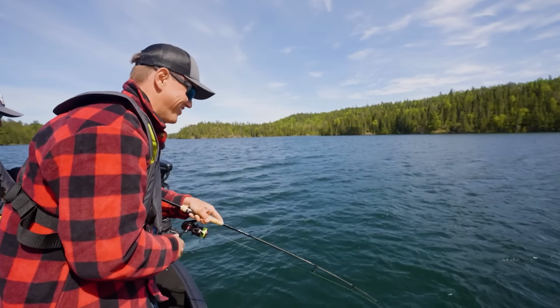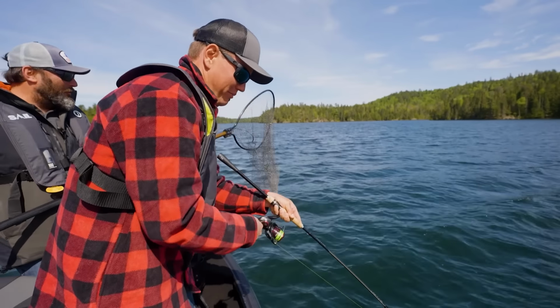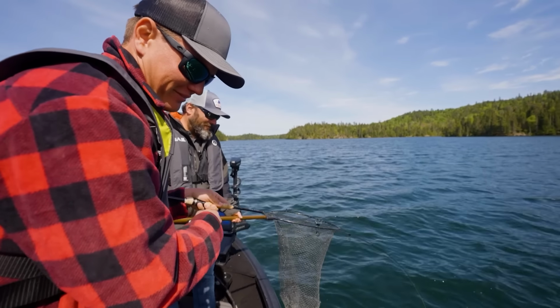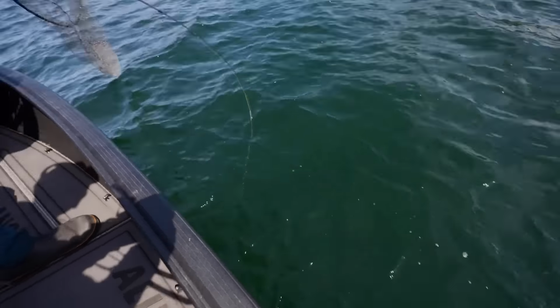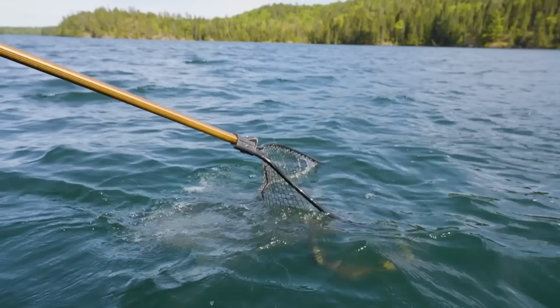Want to go around? I don't know. I got nervous all of a sudden. I'll keep him on this side. I'm just remembering my 8-pound fluoro leader. You didn't go with 5 today? You said 8. He's right here. Oh, he's not that big. Oh!